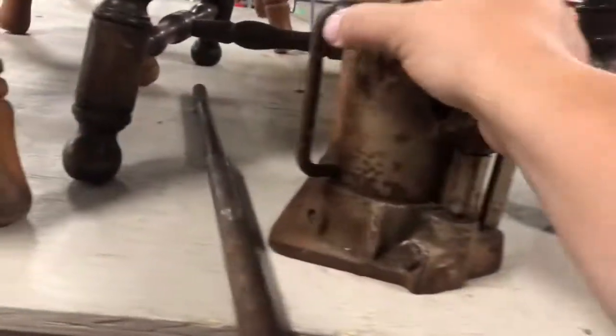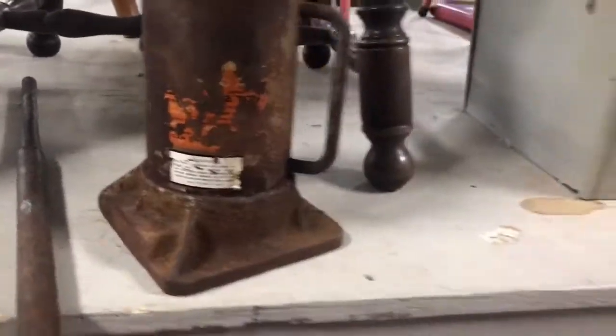There's a metal trash can for $2. That's pretty cool. An old pump jack. Oh, that's broken. $29.99. It's really nice if you can fix it, but I'm not gonna mess with trying to fix it. I could fix it, but I'm not going to fix it.